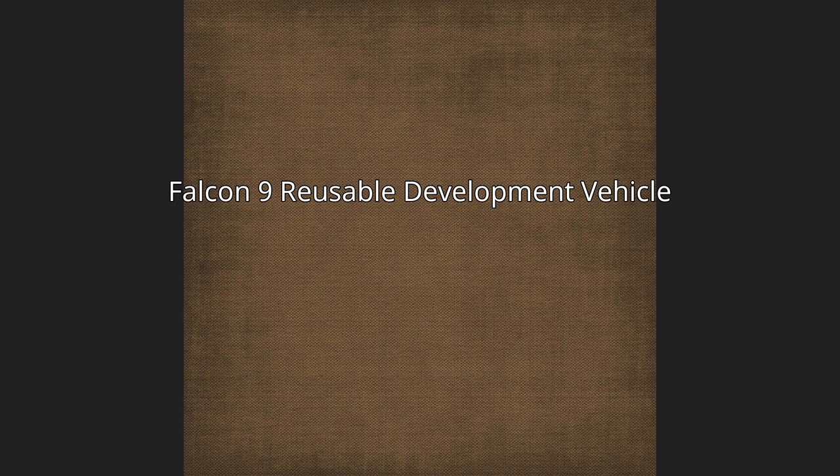Five test flights occurred in 2014. The second VTVL flight test vehicle, F9R Dev1, built on the much longer Falcon 9 v1.1 first-stage tank, with retractable landing legs, made its first test flight on April 17, 2014.